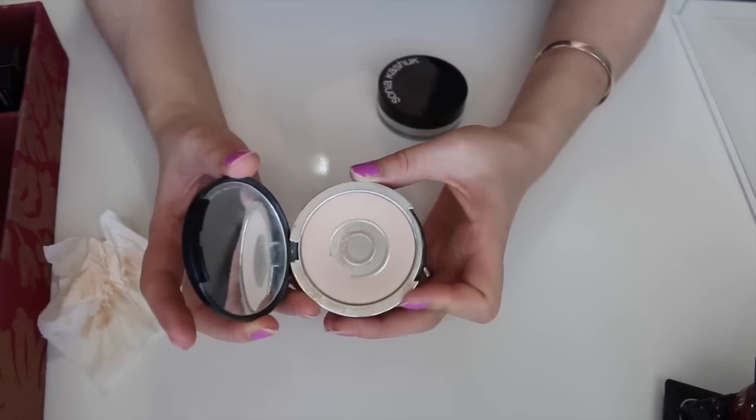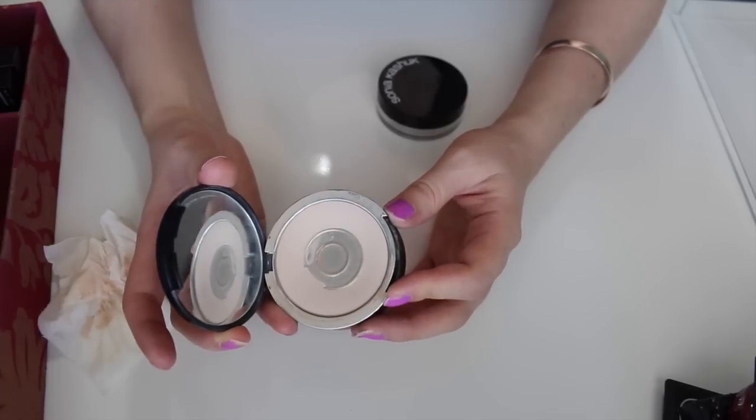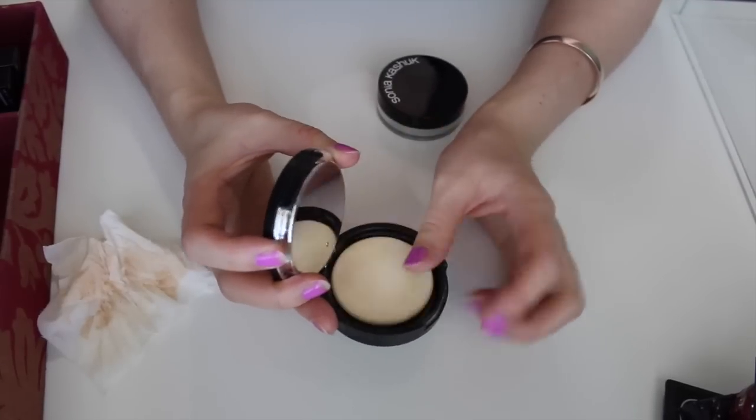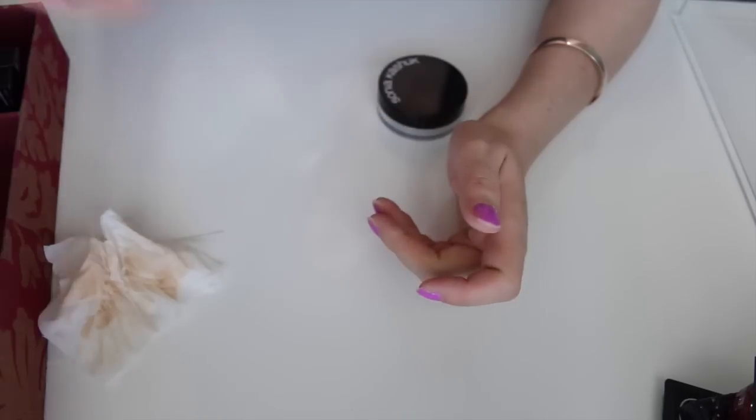It gets great coverage. It's nice and smooth. And it's just a great product. As you can see, it's very well loved. And it comes with one of those powder puffs that I like. So I'm gonna keep this one.